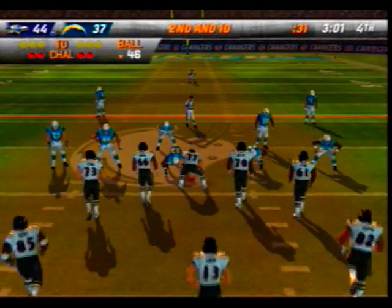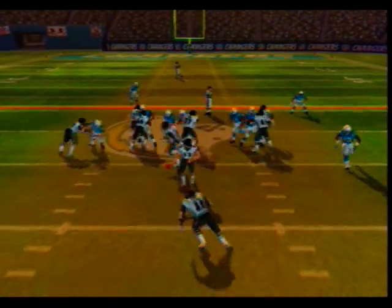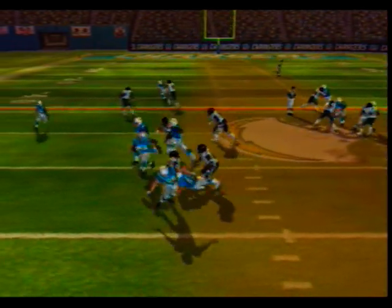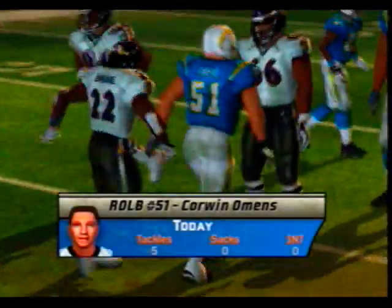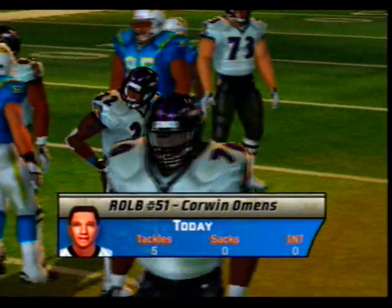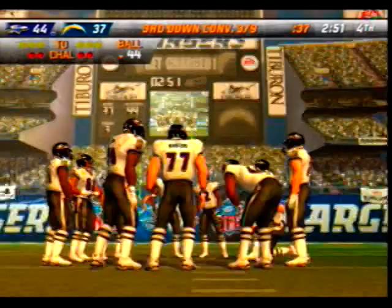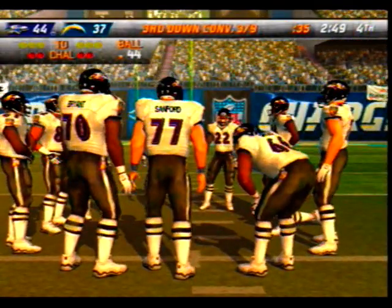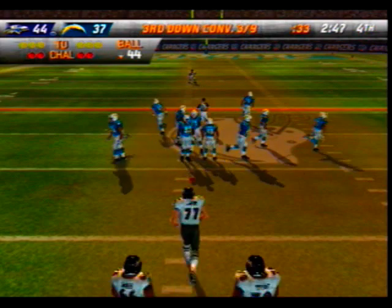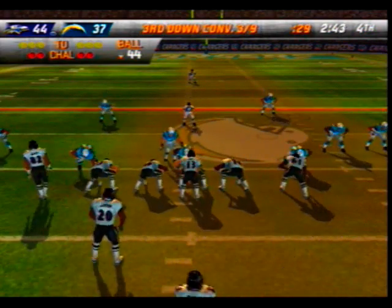So it's second and 10. 46-yard line. Emmanuel, the lone back. The counter play is dropped in the backfield for a short loss. When you run a play to the outside, at least one offensive lineman is pulling, and a wide receiver has to block down. On that one, neither one did their job very well. Ball on their own 44.